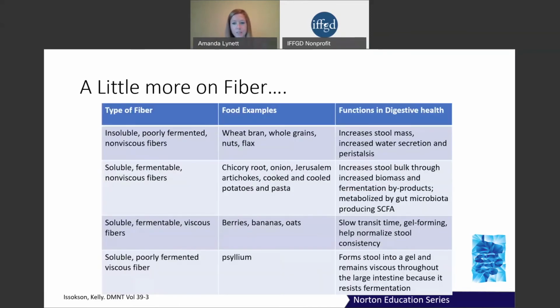All right, so let's get a little bit more into fiber because this is really important with GI conditions. According to the National Academy of Science, Engineering, and Medicine, dietary fiber is not broken down into glucose and goes straight through the body undigested, while functional fiber is non-digestible carbohydrates that have a beneficial physiological effect in humans.